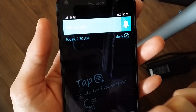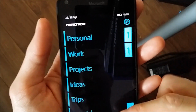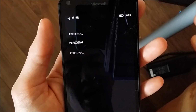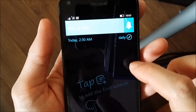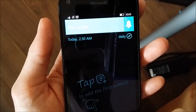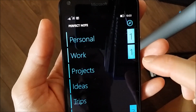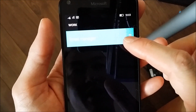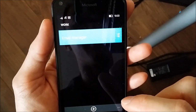So let's go back here. Again, it outlines everything for you, organized, and then in your personal tab, you can see that you have to pick up kids. Let's see what time. It tells you today at 2:30. Okay, and it has an alarm for itself. You saw that alarm at work. You want to email the manager, but you didn't put it up. Set up an alarm for it to remind you. But basically, it will do that for you.